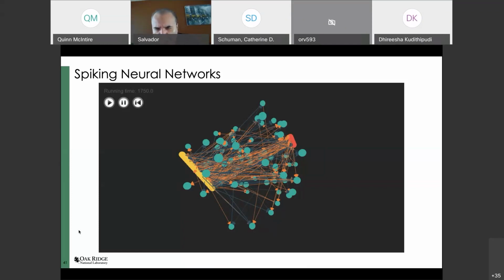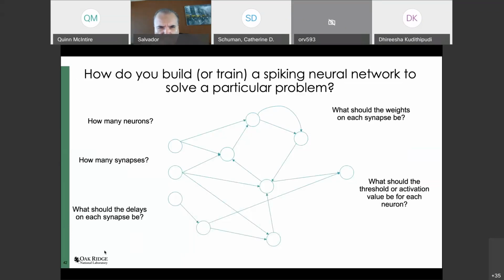And so that is the question that I have focused most of my research on: how do you come up with the right spiking neural network structure to solve a particular problem? And so how do you build it? How do you train it? How do you design it?